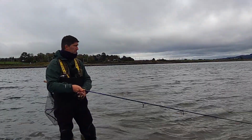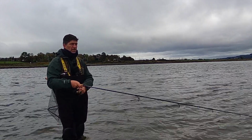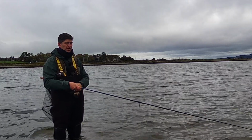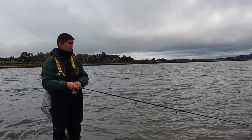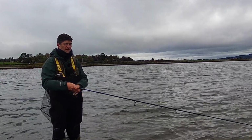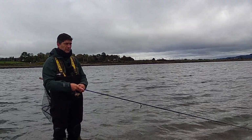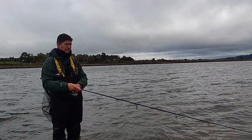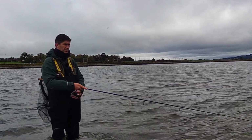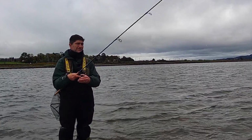Now, when I fish the Bombarda, guys, I normally just mix up my retrieves. Sometimes I do little jigging pauses when I'm bringing it in, or sometimes I just do straight retrieves. It all depends. But I never keep it the same on each cast. Just to make the lure or your fly work erratically can often induce a take from an unsuspecting sea trout.